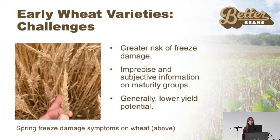And sometimes it can be really severe. Sometimes you can have a lot of sterility. And I see this practically every year in one field or another, in one variety or another. So it does happen a lot more than I think we realize.